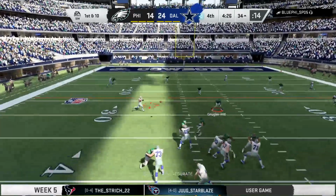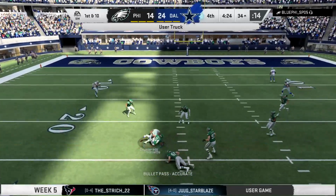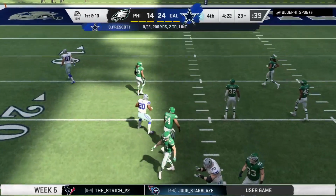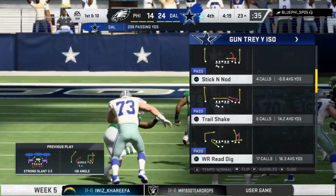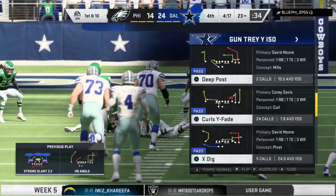Prescott looks to throw on 1st. And he'll get that to Fournette, complete. And brought down, but not before they're inside the 25. 11 yards and a Cowboy 1st down.